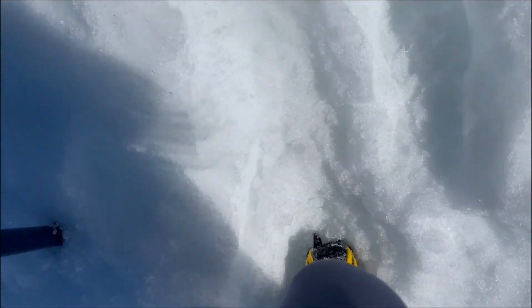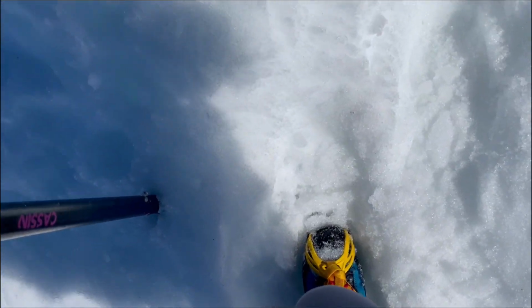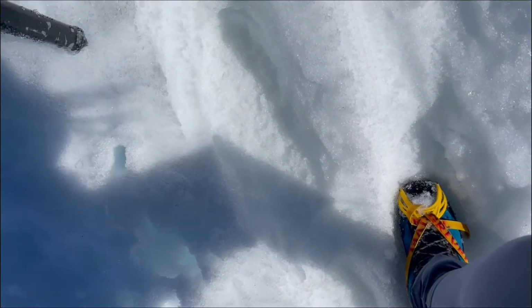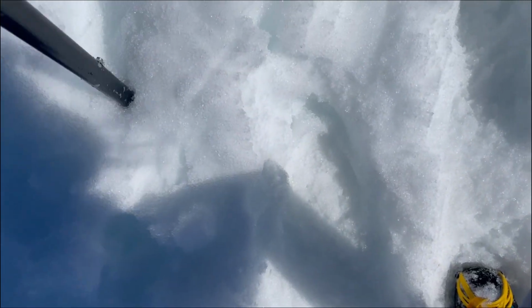Not looking up or down, just going step by step and making my way slowly. I think it's kind of like a don't look down thing, and you focus on the step by step. That's it for now.